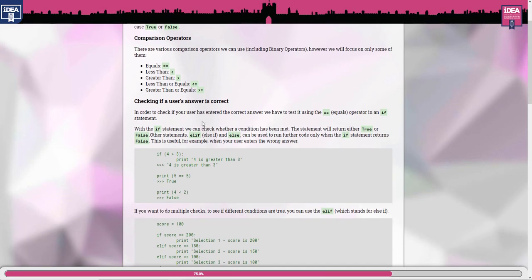Okay. Checking if a user's answer is correct. In order to check if a user has entered the correct answer, we have to test it using the equal to sign operator in an if statement. With an if statement, we can check whether a condition has been met. The statement will evaluate to either true or false. Other statements, else if and else, can then be used to run further code only when the if statement returns false. This is useful, for example, when your user enters the wrong answer.